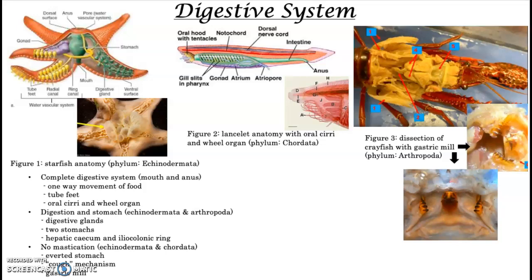Hello, my name is Jessica Del Castillo, and today I will be looking at the digestive system of three different animals. I will be looking at the starfish from phylum Echinodermata, the lancelet from phylum Chordata, and the crayfish from phylum Arthropoda.